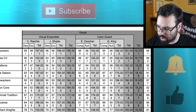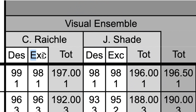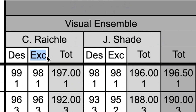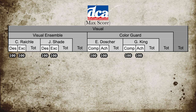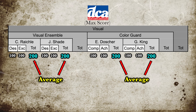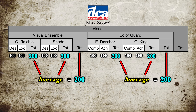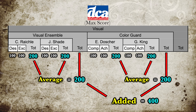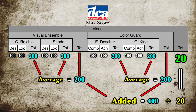There are two judges for each of these categories, both judging the design. That's what that is. Design. And excellence. Execution. Excellence-ecution. I don't know which word that is. So for this, each subcaption is judged out of a score of 100 and then totaled up, so the total is a maximum of 200 points. Then both the judges' scores get averaged for the final total out of 200, and that is for both of these captions. And then the total number for visual ensemble and color guard is added, so 400 maximum, and then you divide by 20, I think, to get the total of 20.